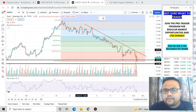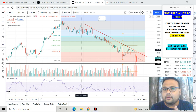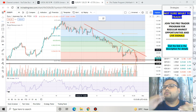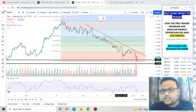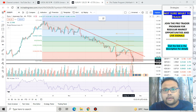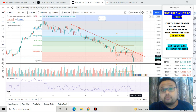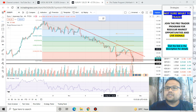If you have watched my previous videos on Euro JPY, then I clearly mentioned that 128 is the only level for Euro JPY that has the potential for providing support to the market, and you can see after reaching this level the market somehow tried to take support at the 128 level, and ultimately it closed at 128.25. So the market somehow respected the level of 128, but the overall scenario is still extremely bearish, and we cannot deny the fact that the market is under the dominance of sellers right now.